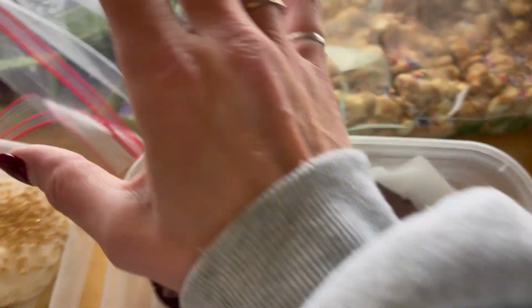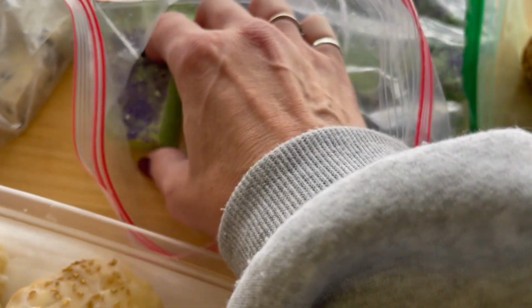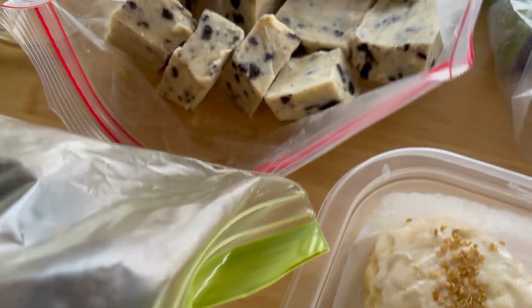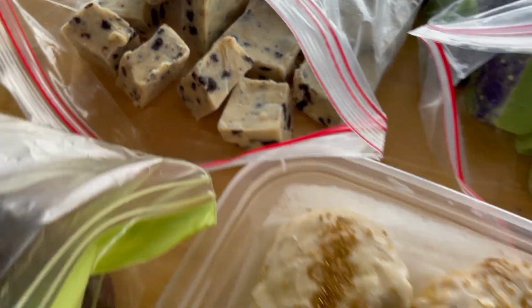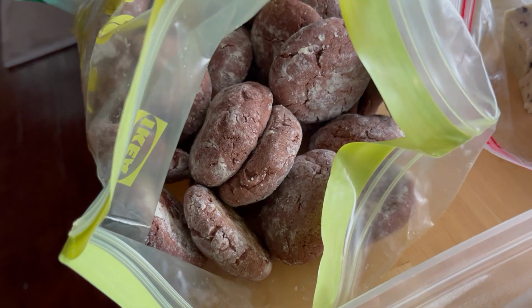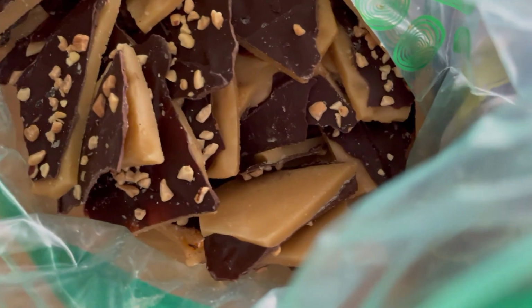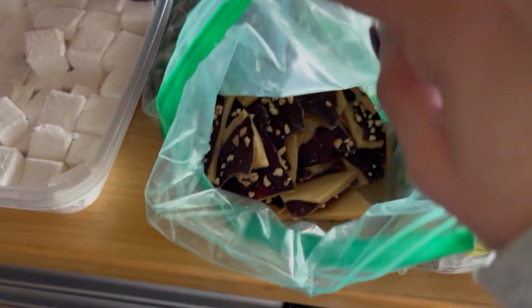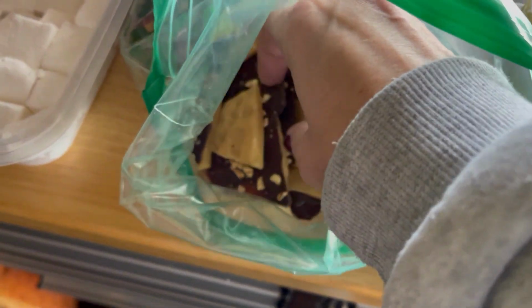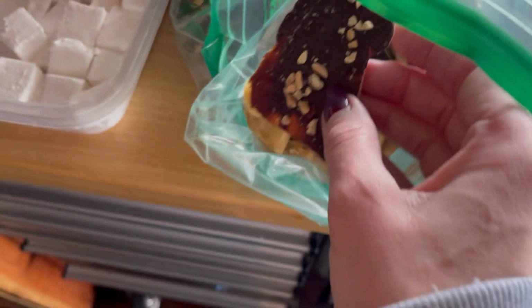These are the confetti squares, Grinch fudge, and look at that. So cute. Kids are gonna love those. This is the cookies and cream Oreo fudge. More of those. These are the gingerbread crinkles. I think the icing sugar's fallen off a little bit, but that's okay. Here's a huge bag of English toffee. This stuff is so good. It just melts in your mouth.